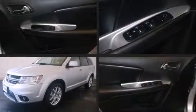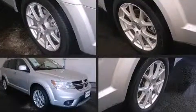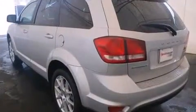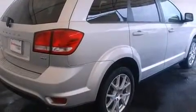Discerning drivers will appreciate the 2014 Dodge Journey. With just over 25,000 miles on the odometer, this four-door sport utility vehicle prioritizes comfort, safety, and convenience. It features a front-wheel drive platform, an automatic transmission, and a 2.4-liter four-cylinder engine.